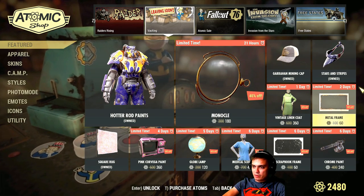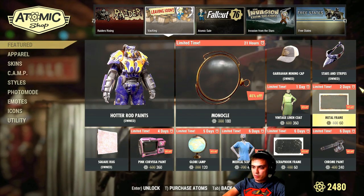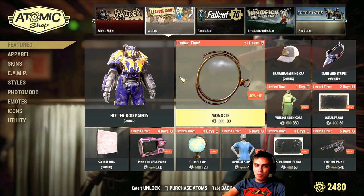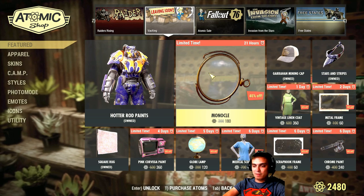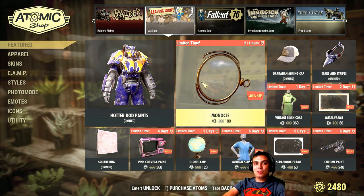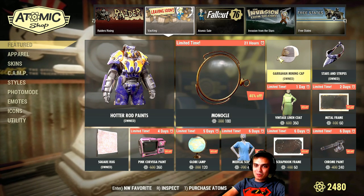So this one we have 7 days to claim, and it goes with a 40% discount, 840 atoms. Monocle, man, they keep trying to sell this thing. This thing does not sell, I don't want to buy it. It's like five times now. With a 40% discount. Why don't you let it go with 10 atoms? I'll get it.